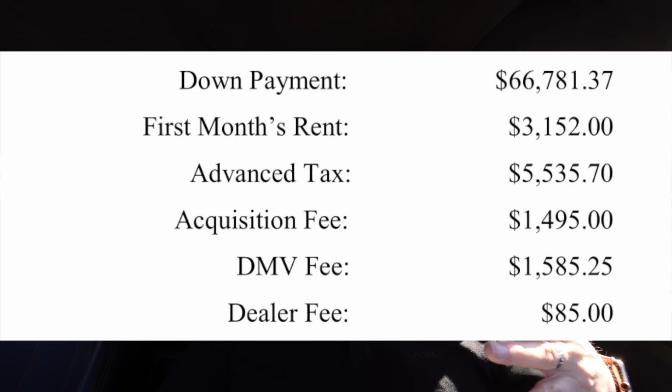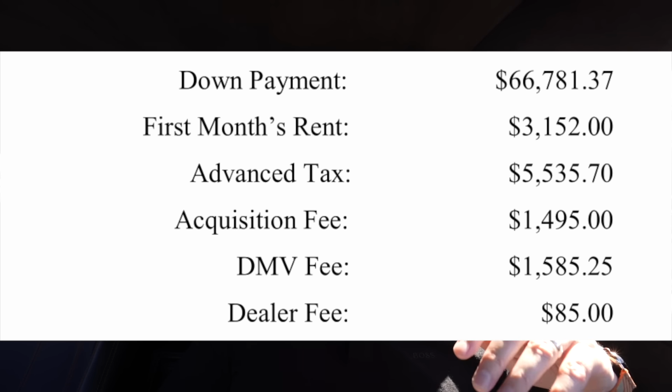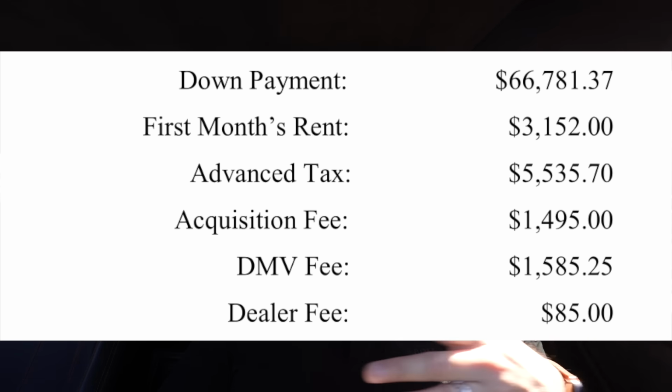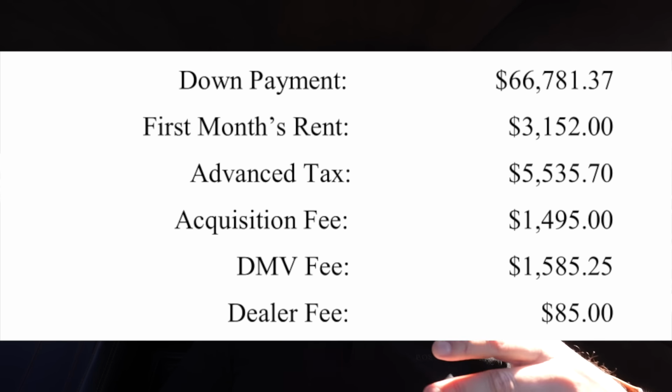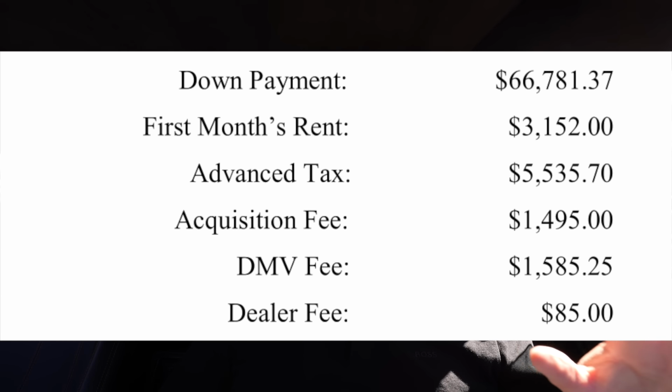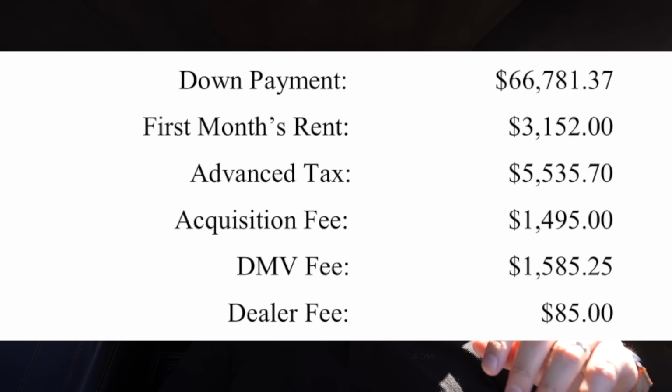I never have an issue with that. Some people are like, why do you pay that fee? They deserve to make money to do this deal. And they're letting me use their money and keep the rest of my money out there in the world. I'm cool with them making, you know, $1,500 plus their costs on the lease over the time. We'll talk about that in a second.